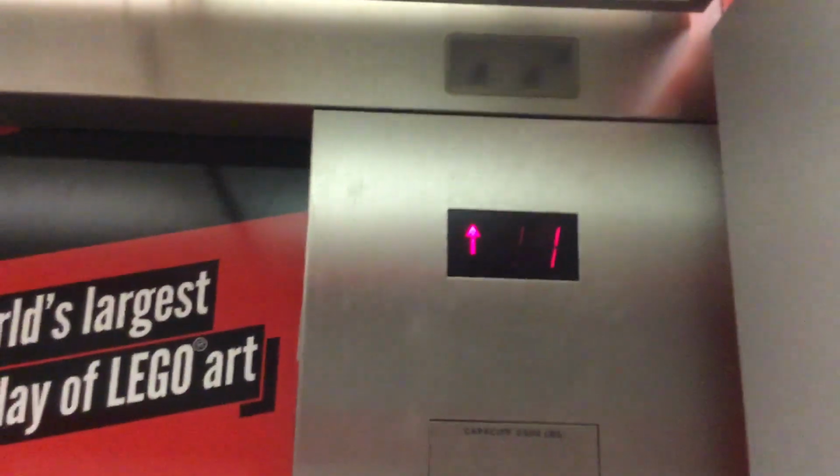Here's a 1080p take on the Schindler RT from 1991 here in Shadyside's Carnegie Science Center. As you can tell, it's Schindler. We're gonna go to 2, which nothing is up there. Here we go. Brick. Wow, nice. Capacity 2,500 pounds.